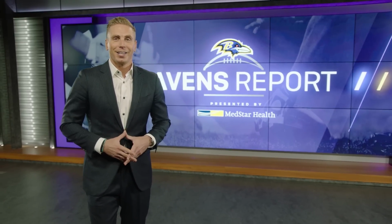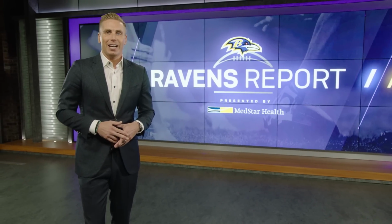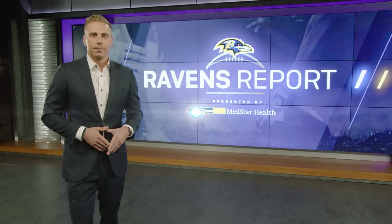And to get a win on Sunday, they'll have to build on some of the positives from last week's loss, including the continued emergence of J.K. Dobbins, who had 2 touchdowns in just his second game back from injury. And for more on the Ravens' rushing attack, here's Brian Billick with this week's Billick's Breakdown.